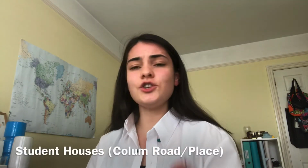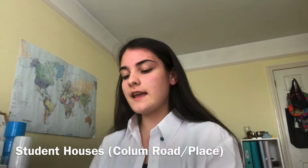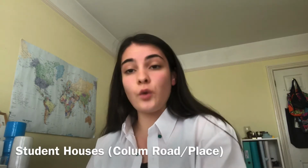So now we have student houses. So this one is Student Houses Colum Road / Place. So this is 145 students, and it's from £104 per week. This one looks like it's for quiet living, undergraduates, postgraduates, graduates, and alcohol-free living for undergraduates and postgraduates.